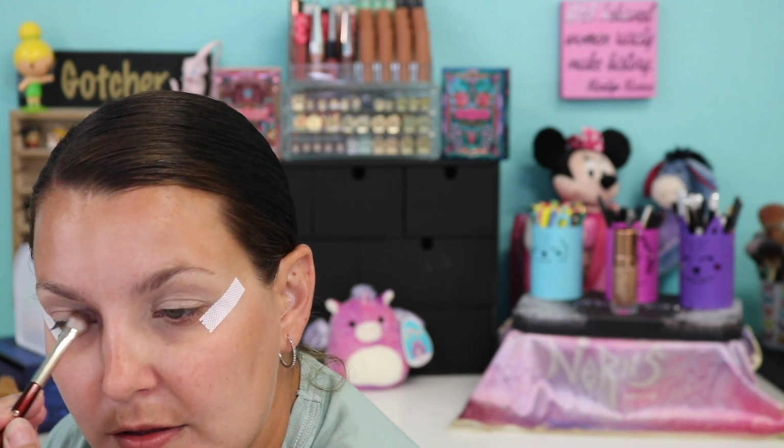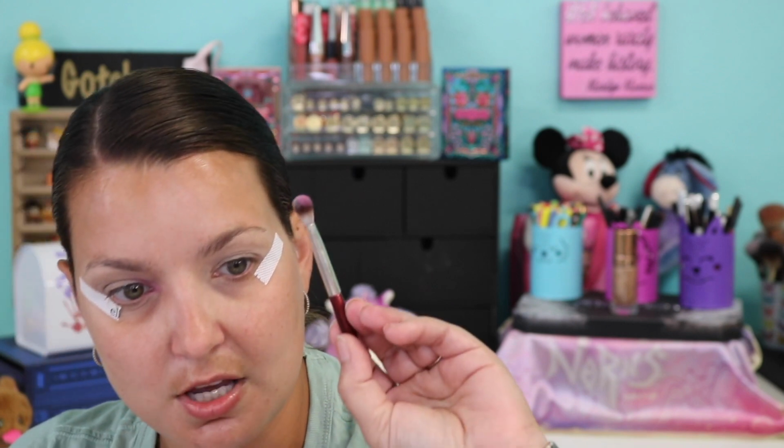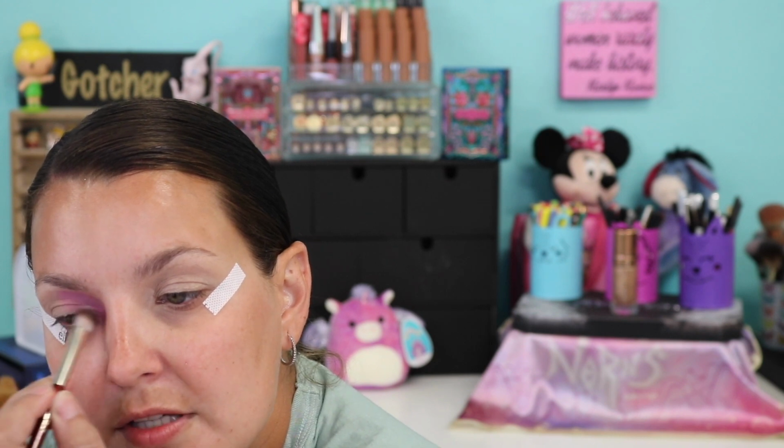So I think what I'm going to go into first is I'm gonna try to use this shade Confection towards the front of my eye. And then this is a, what brush is this? This is a BK Beauty 206. So it is more of that denser, fluffy brush. So we're gonna apply that towards the front. That's a pretty color. And then we're gonna kind of play with how everything goes from there. But that is a beautiful color.